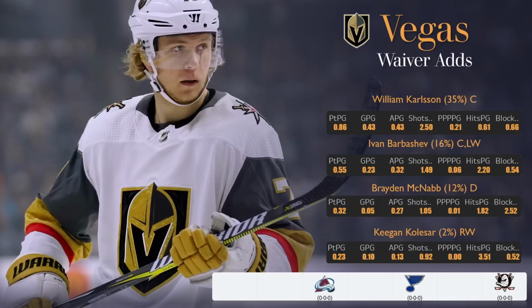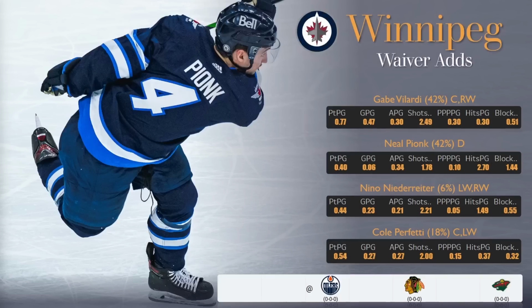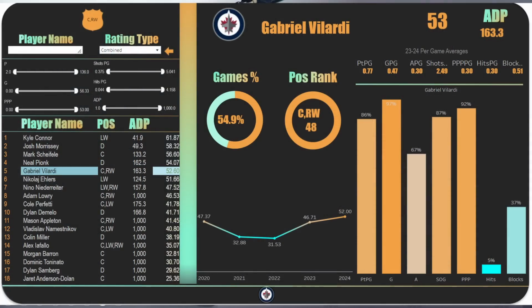Now up next, we've got the Winnipeg Jets. There are a couple of offensive guys you can get from this team. We'll start it off with Gabe Vilardi, 42% owned. He might be there for you in a 12-team league, dual position, center, right wing eligible. And as I mentioned in some of the preseason work, the only problem with Gabe Vilardi is he just doesn't stay healthy.